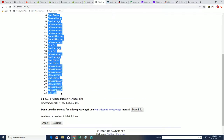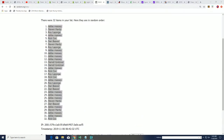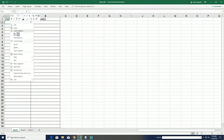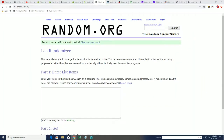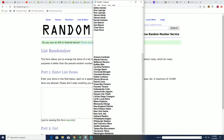So that's all of our owner names in the break. 16 spots, two teams per spot. Now we're going to do the team random. Good luck. What's it going to be?